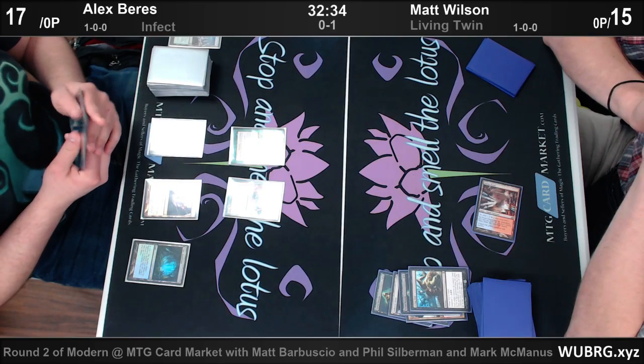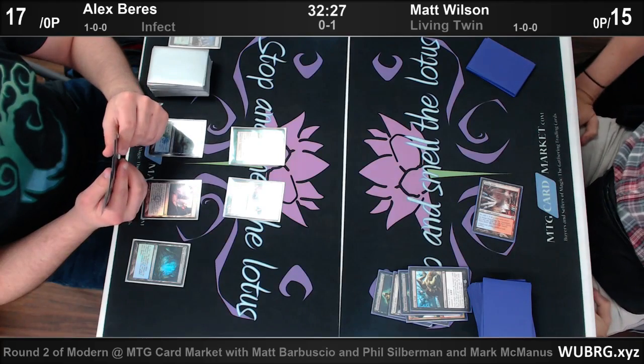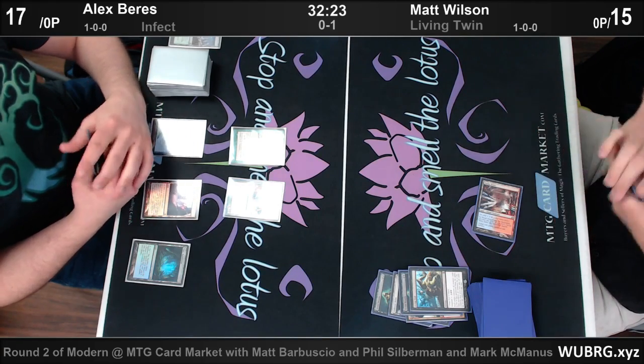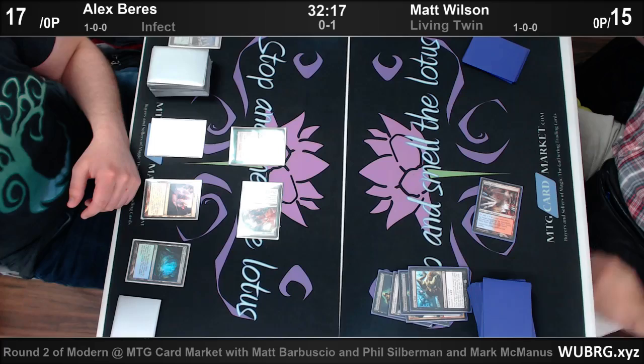Did he discard for turn? He missed his land drop. Okay. I wonder if Alex can just kill Matt here. It's definitely possible. He doesn't have enough cards in his graveyard to get Become Immense going now, but he has at least 2 Infect. He's got plenty of land. All right, this is just 2.